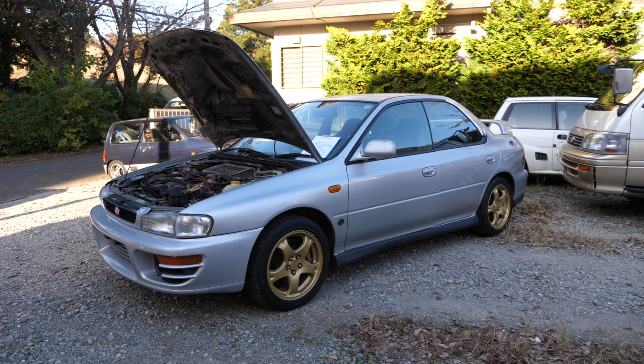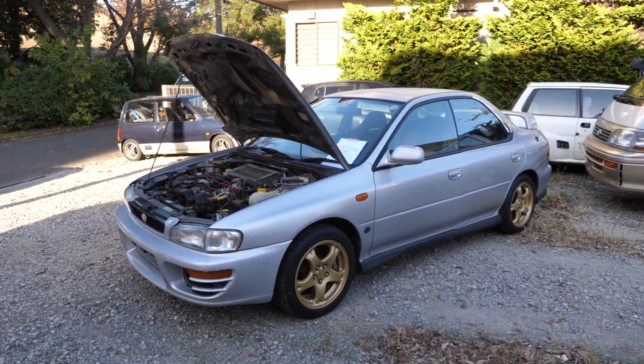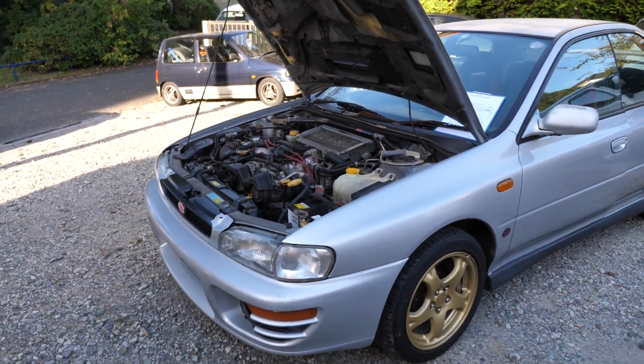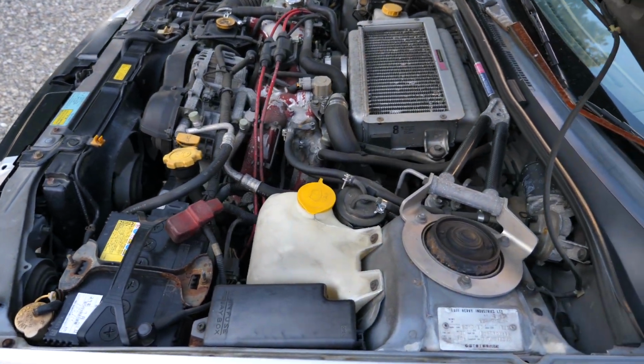We're looking at a WRX STi. This is the GC8 generation, the first generation of the Impreza. This is a version 3 from 1996 with 165,000 kilometers.